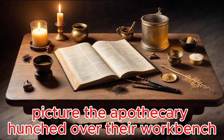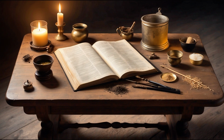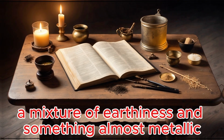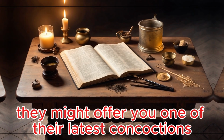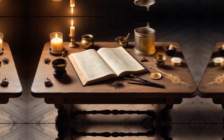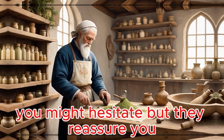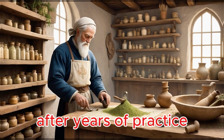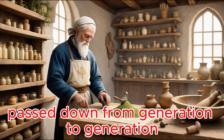Picture the apothecary hunched over their workbench, grinding these strange, often bizarre ingredients into fine powders. The air is thick with the smell of herbs and animal products, a mixture of earthiness and something almost metallic. As the apothecary works, they might offer you one of their latest concoctions, promising it will help with a variety of symptoms. You might hesitate, but they reassure you. It's all natural after all. After years of practice, these recipes were seen as proven remedies passed down from generation to generation.